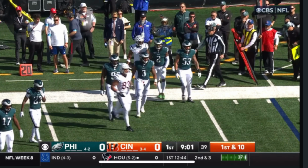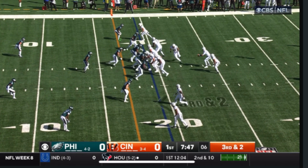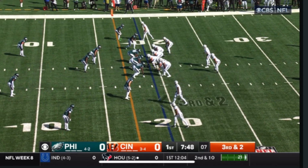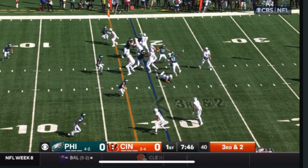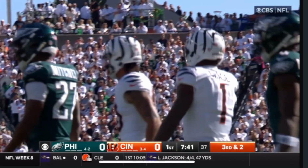I'm not sure. That kind of looked like a screen pass for a second, actually. Like a failed screen pass that Joe just improvised, which he does a really good job of, let's be honest. All right, so this is a quick screen pass, it's called a bubble screen, to the left-hand side. What happened to Erick All? Oh, so Erick All tried to block 97 and failed, which then resulted in him getting shoved to the ground. Okay. And that is caught by Ja'Marr Chase for a first down.